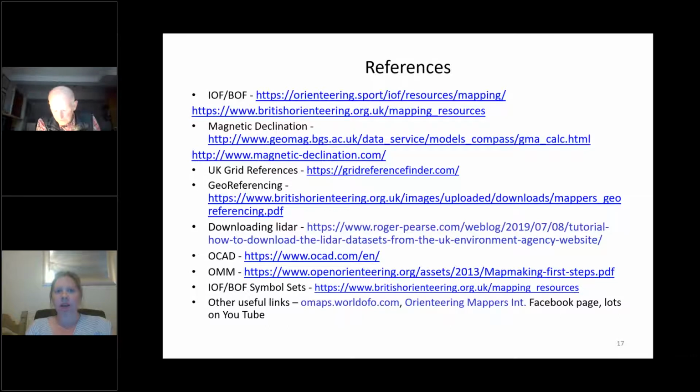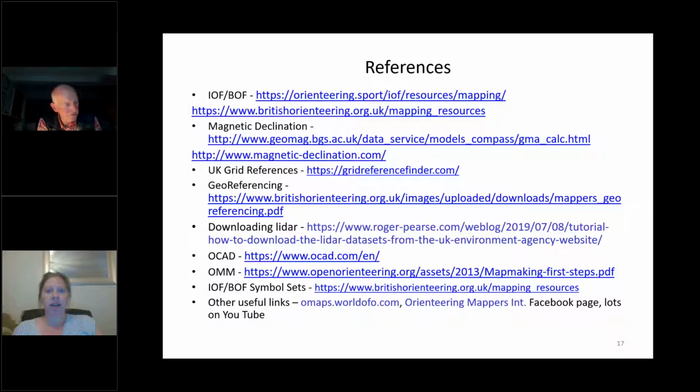And a couple of other useful links. There's a lot of information on YouTube. It's amazing how much is on YouTube. OMAP World of O has got a lot of maps around the world that you can look at. A lot of information out there that you can use.